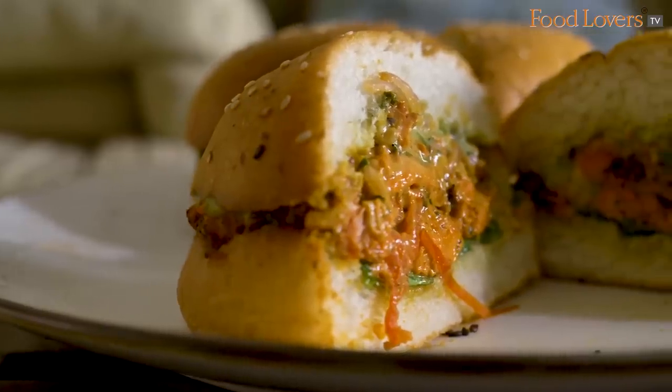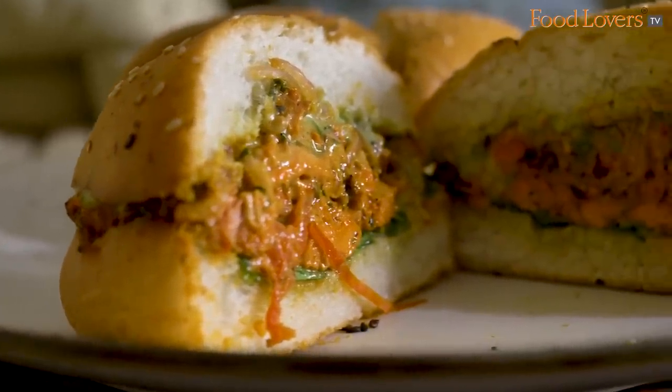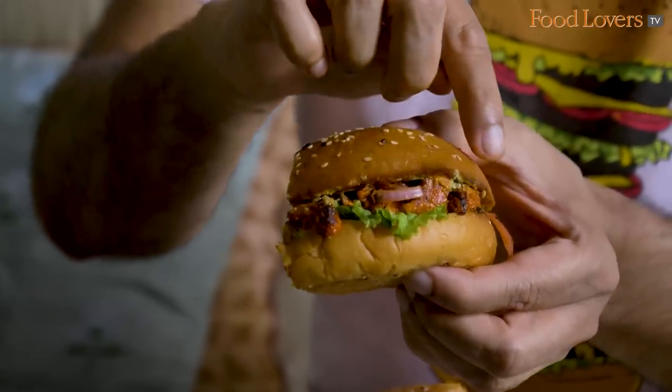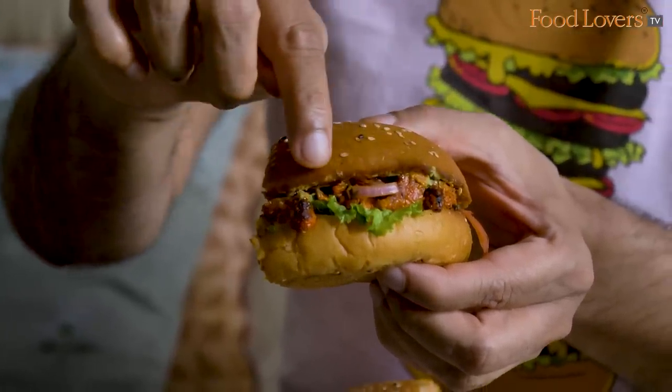I love the color of the chicken tikka, and what's also nice is the manner in which the buns have been toasted. So it's got a bit of a dark brown crust around the edges, and I think that also helps in that sesame bun being able to hold all the ingredients rather well together.